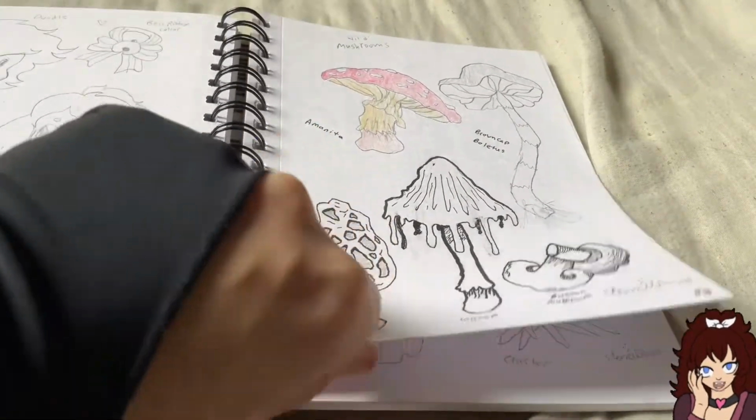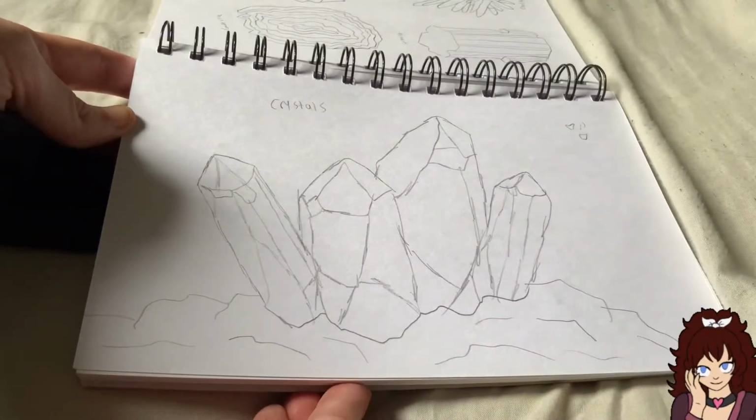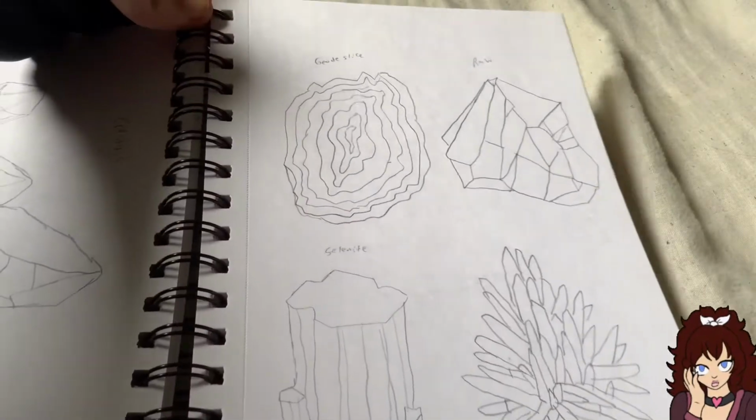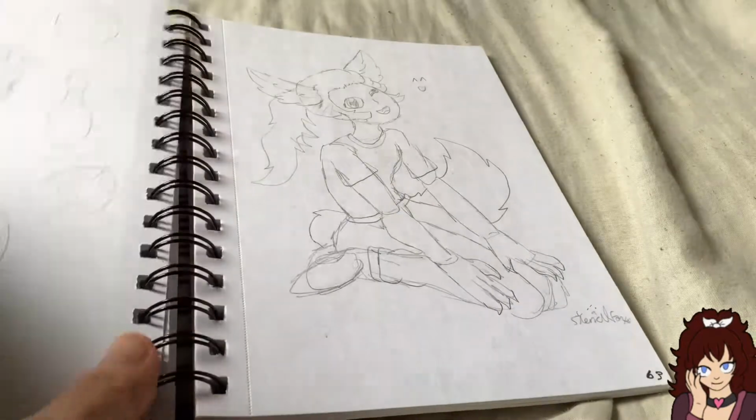Mushrooms from Pinterest just to practice. And then crystals, also from Pinterest. I don't know, I really like crystals, and I don't talk about it enough. I don't share about it enough. I love so many things, but I don't share it enough, so I want to share it with you guys.